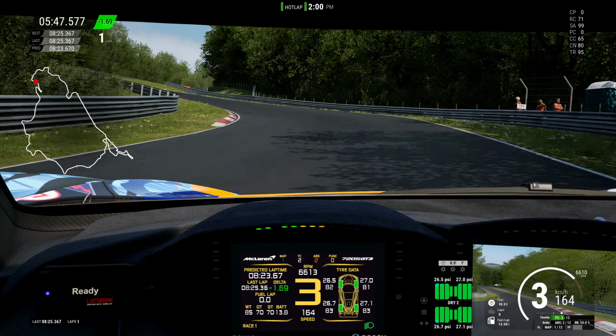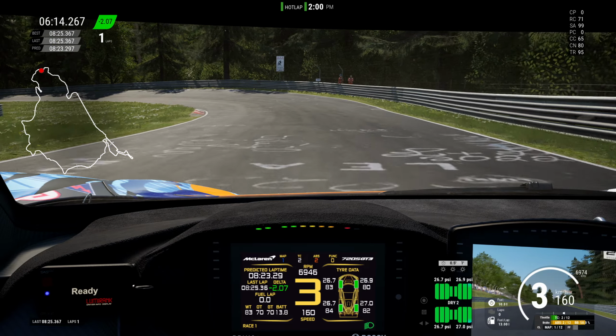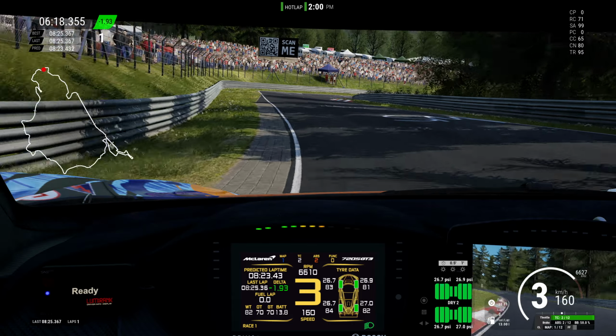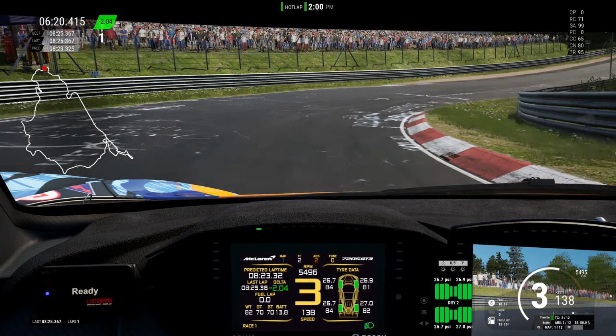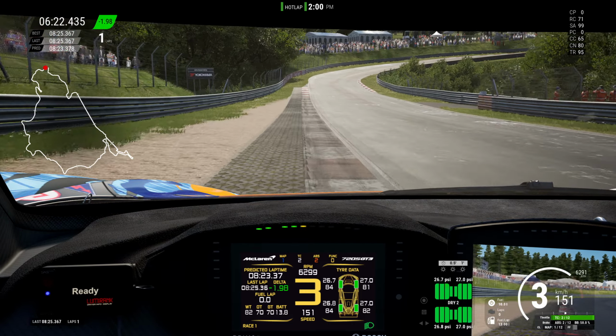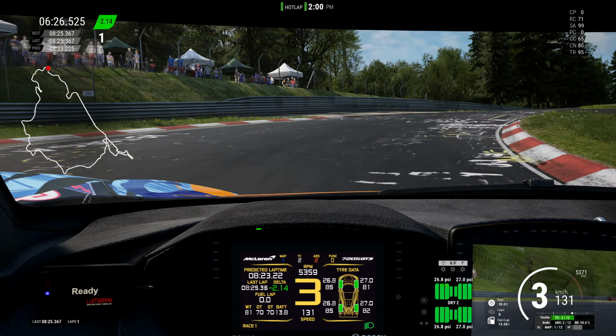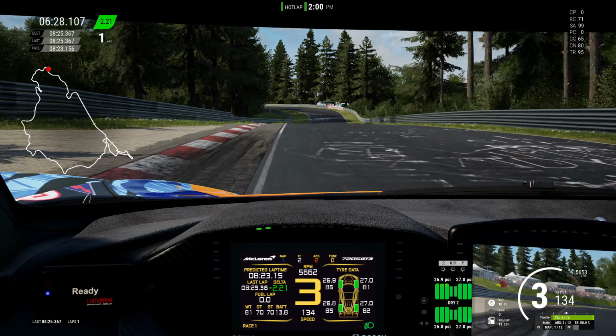Completely the wrong line there. Way too far to the right side. Survived. I think that's better than last time. I ran out to the left hand side, the matting I think it is, it's not concrete. Do not invalidate, I'm sliding. A little bit tense now, guys. I can see the delta's up by 2 seconds. Just need to chill and try and bring home a rally lap.